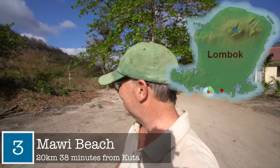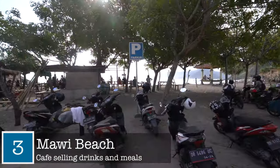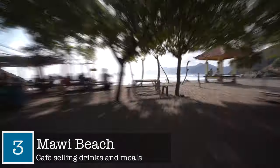Next beautiful place I'm showing you in South Lombok, beautiful beach, is Mawi Beach. Now this does have a lovely beach, but it's primarily a surf beach and an experienced surf beach. There's a little bit of swimming with a bit of a riptide, but there is excellent surf out here. No place for longboards and people learning. This is for people who know how to surf. Let me show you a bit of Mawi.